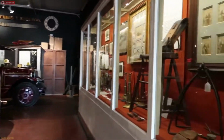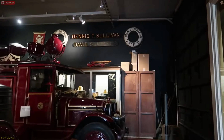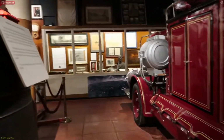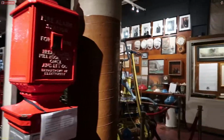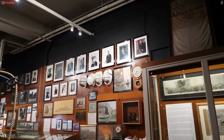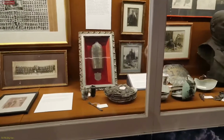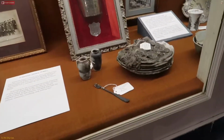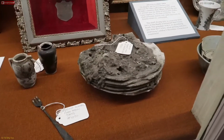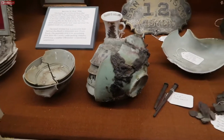All right, one last look. Definitely a cool place to visit. They have everything here from old engines to old pull boxes right here. Old pulleys, old helmets, old everything. But again, what always gets me is these old 1906 relics. Not only is it from 1906, but it's from the fire of 1906.